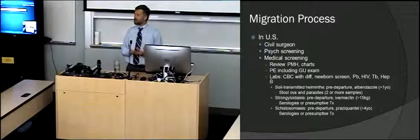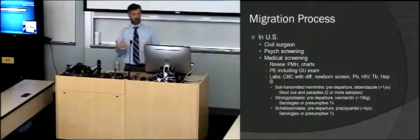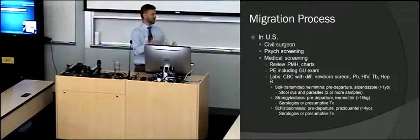But you have to be an MD or a DO, and you have to be 4 years out of residency. So you have to have 4 years of experience in order to apply to be a civil surgeon. You go through an application process. The United States Commission on Immigrant Services then says yay or nay, and you become a civil surgeon.